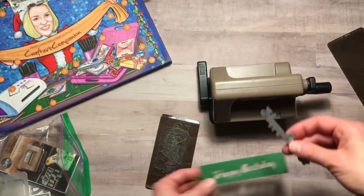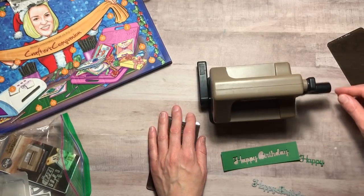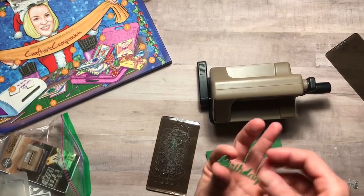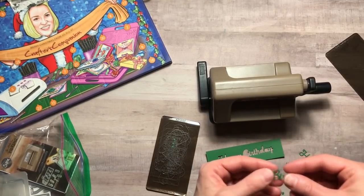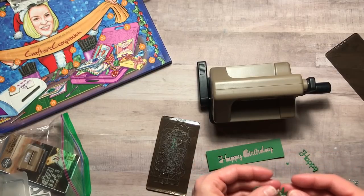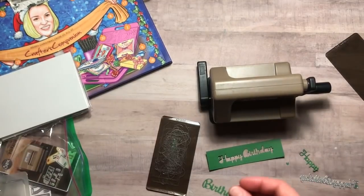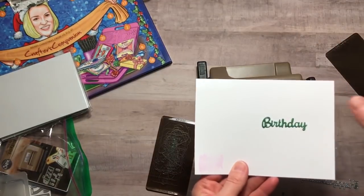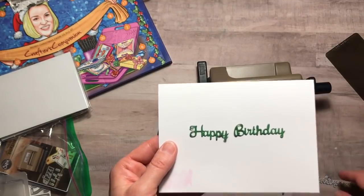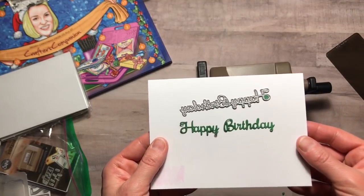And here we are. Again, the pieces are separate. I lost the birthday part. Oh, unless it's still in here. Yes. Here we go. Just a couple pieces to pick out. They come out real easy, by the way, when they're this extra. Here, we'll use this card. So there's birthday, and here's happy. They cut out very well again. So that's it for today.